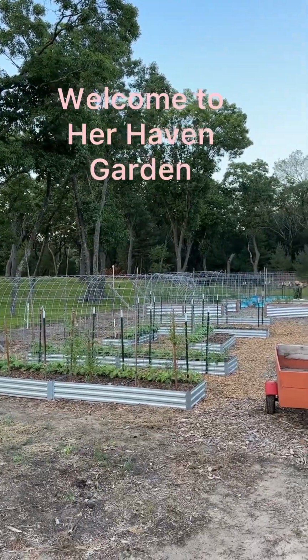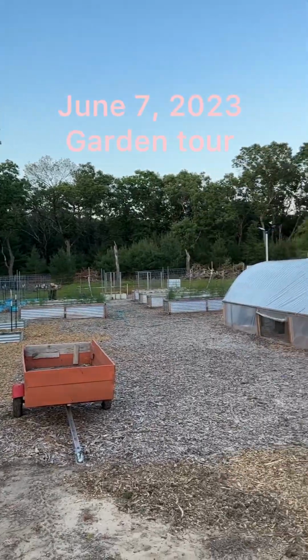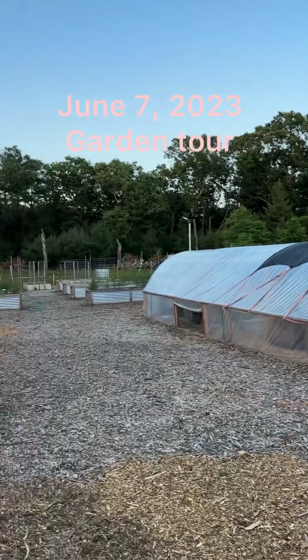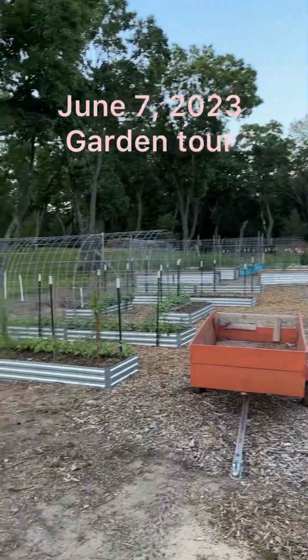June garden, early June, June 7. Let's check out my garden in early June, see where they're at.